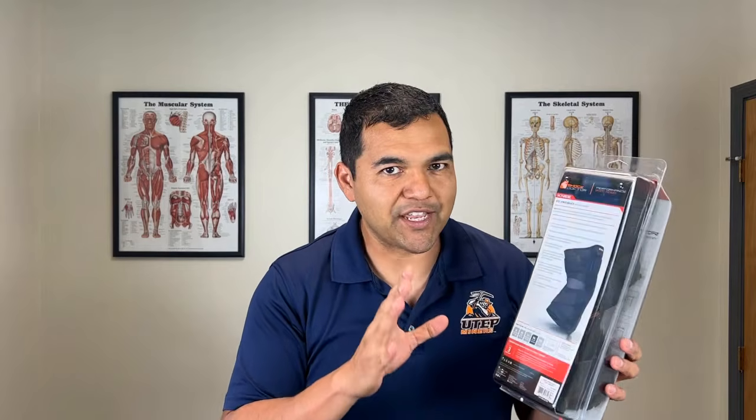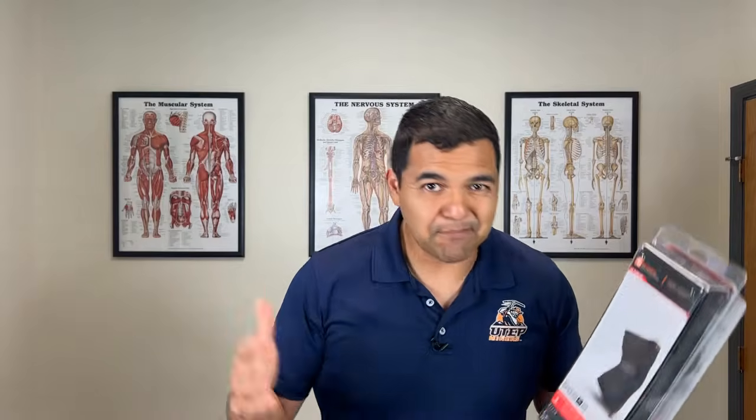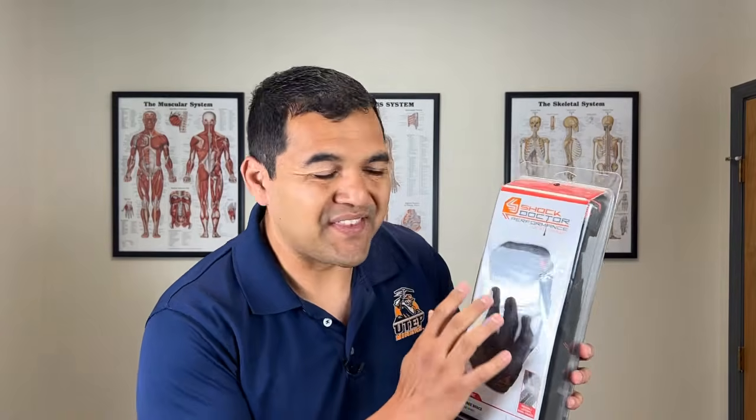Whatever sizing chart it goes by, I recommend you get a size up. That's been my experience. Isn't perfect for everybody, but that's what tends to happen. The fit of this brace tends to be best compared to other braces, the way that it's tapered. It's got the little hole there, and then the straps that go around really cinch it down pretty well.